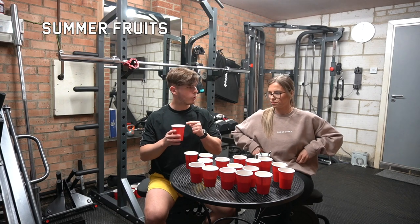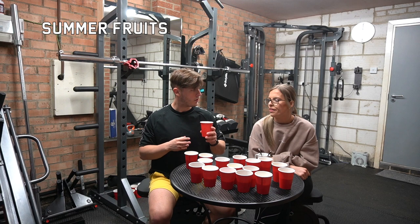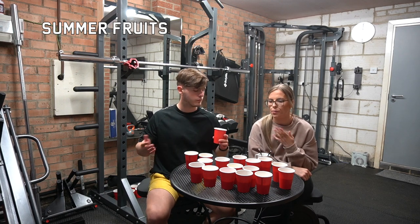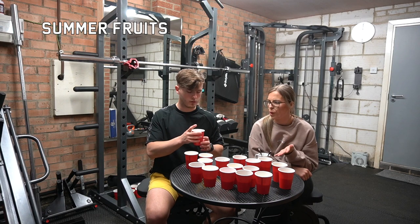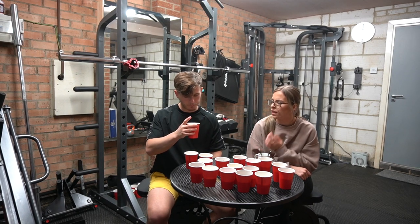I don't know how it would taste with water though. This tastes nice with milk. Yeah. I think with the fruity ones, if you like a strawberry milkshake or a banana milkshake, then it's good to put them with milk. But I don't think I'd want to drink it with water. No? It's not like a clear whey, is it?